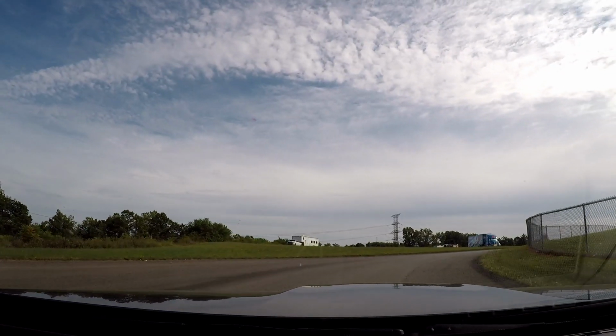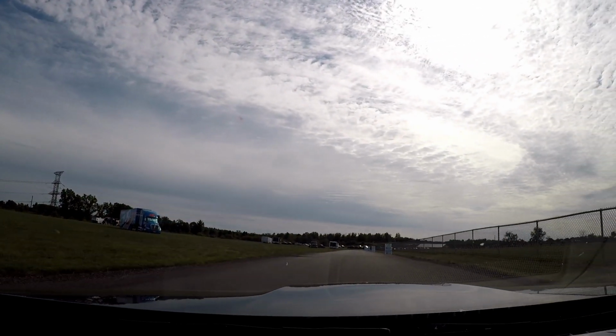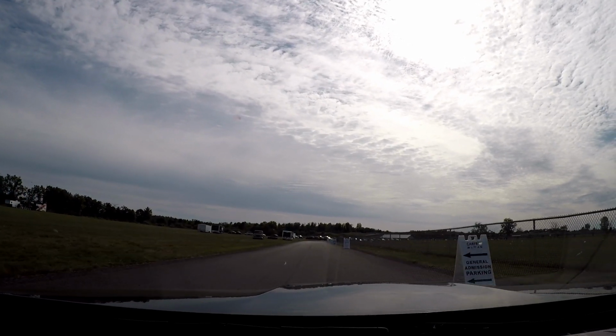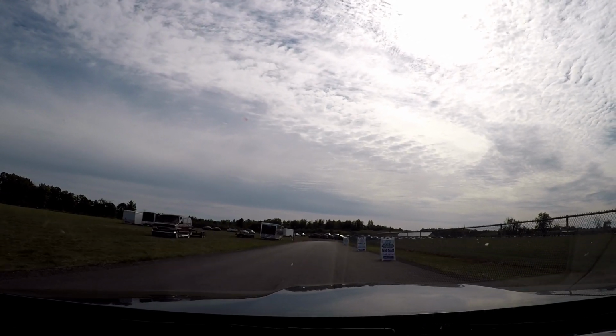Alright guys, we're pulling up here to Pit Race. I don't know if you guys live in the Pittsburgh area, if you've ever been out here, but it's a really, really nice facility, and it actually gets better every time I come. They have autocross, a road course, skid pad, go-kart track. I mean, they got a little bit of everything. So if you've never been out here, you should definitely come check it out.